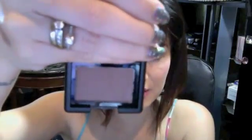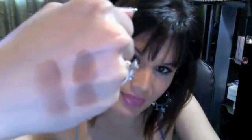Now, this next color is Saddle. Looks like this in the pan. One swipe on my finger. I noticed that I got a lot of very taupey browns. So here's Saddle. It's a lot more copper toned than the Coffee Bean one, in case you wanted to reference the difference between the two.